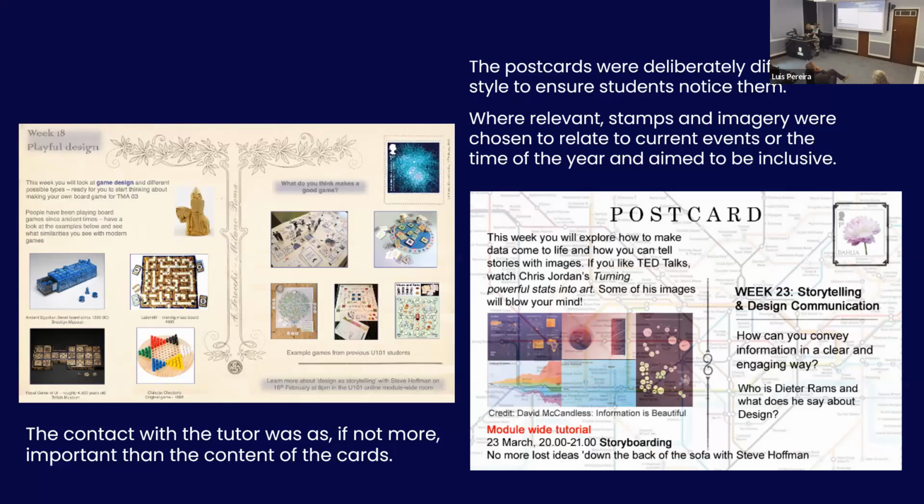And what it was showing to us, what was important was the contact rather than the content. So the content was, we thought very carefully about what was in it. But it was that weekly contact with us.